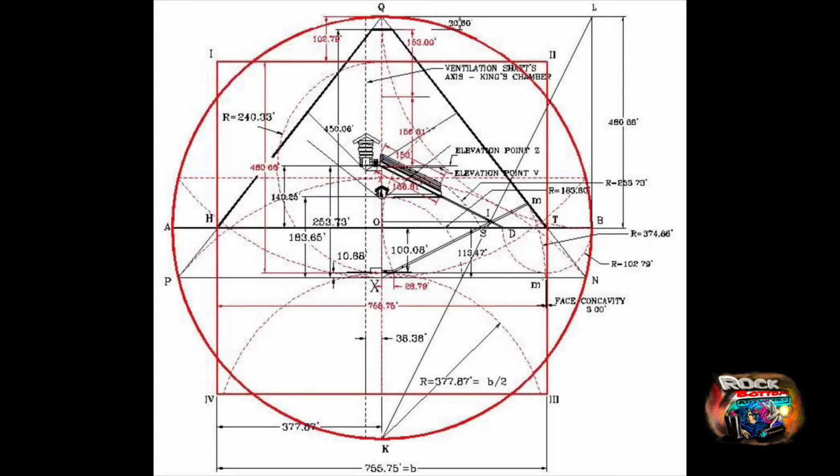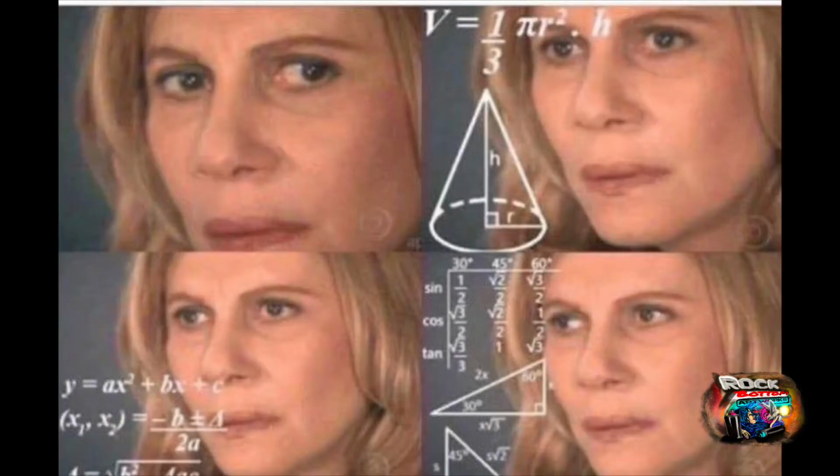And the amount of mathematics that went into building that thing is actually mind-boggling. Definitely beyond anything I could understand, but it's still fun to look into. All right, so why is this important?